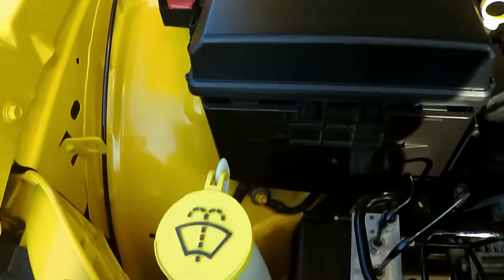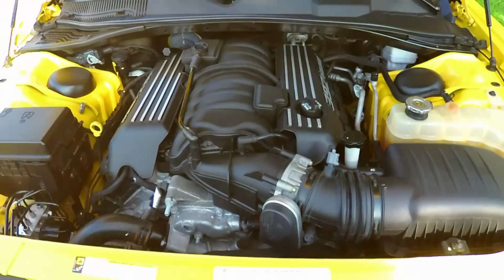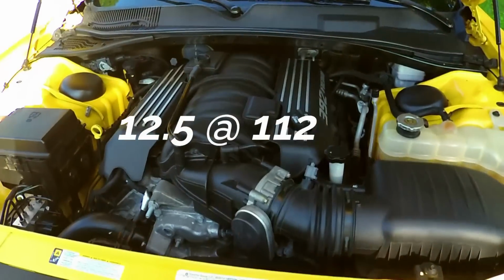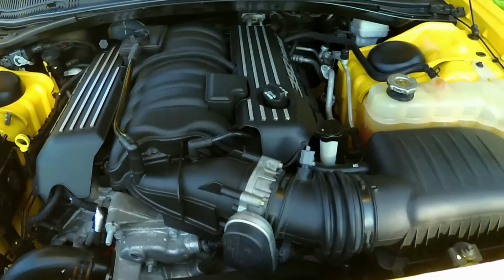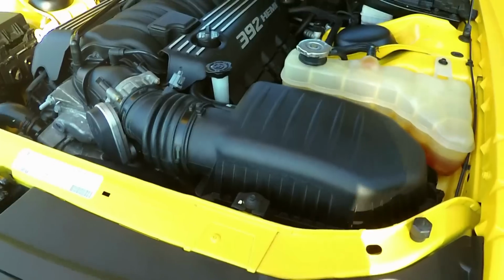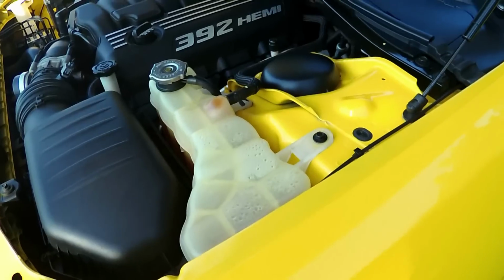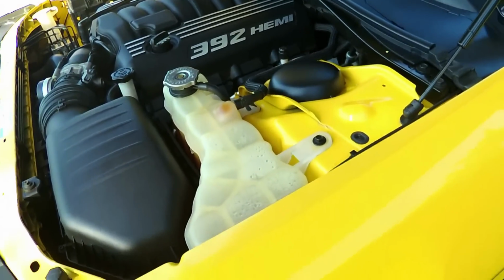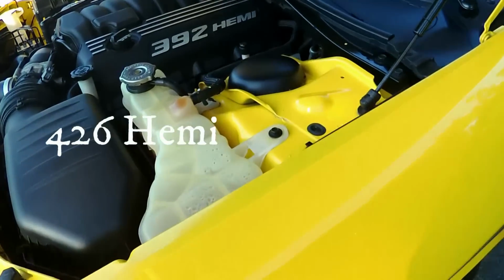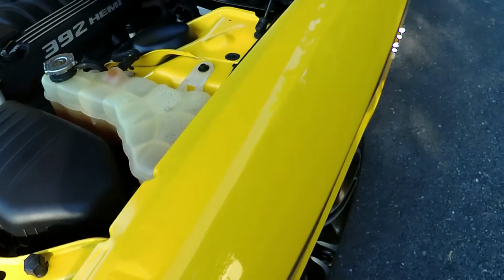As you can see, everything is super clean. This car is 6 years old at this point. It does 12.5 seconds in the quarter mile, which for a naturally aspirated car weighing 4,200 pounds, that's pretty amazing considering the 1968, 69, 70 Super Bees, Chargers, Roadrunners, and Satellites were all doing about 13.6 with a Hemi.